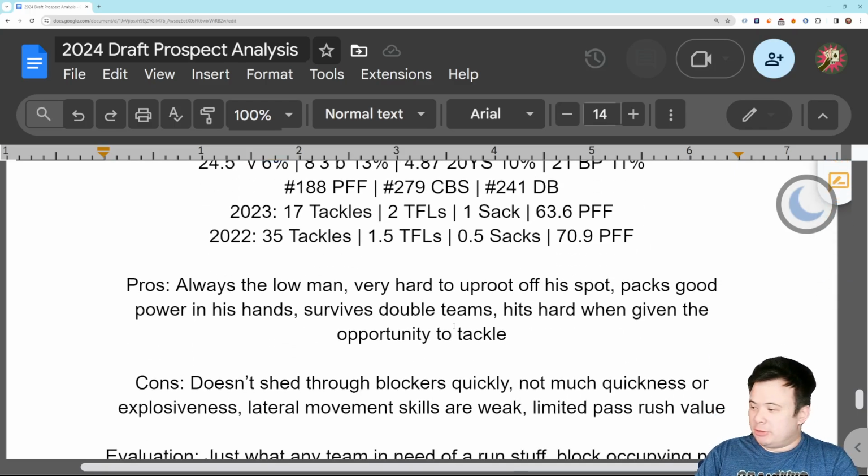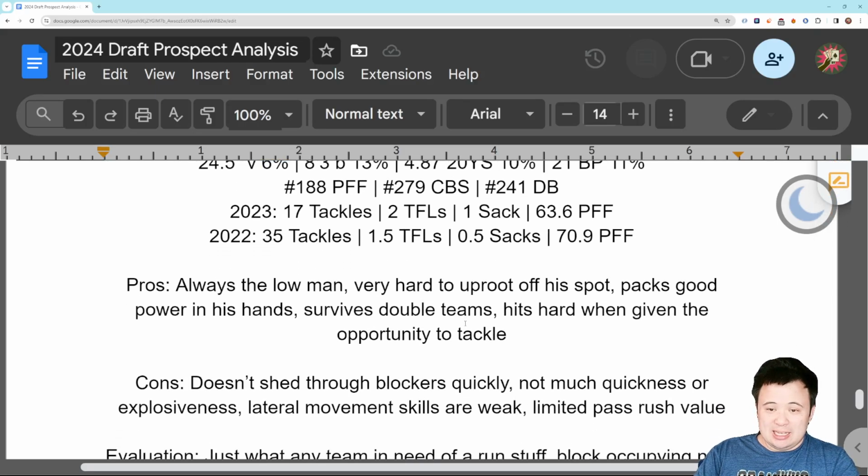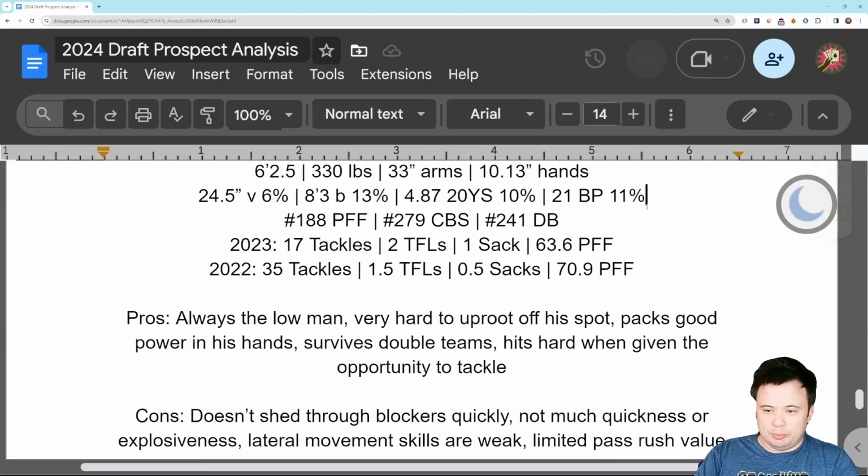He does struggle to shed blockers. He kind of does things slowly. A lot of these nose tackles seem like they do that. When you want him to knife through to make a play, he tends to get a little bit stuck. He doesn't have quickness. He doesn't have explosiveness. Even by the standards of his position, it's a little bit lacking, I think.